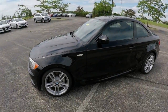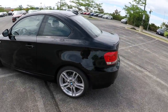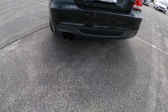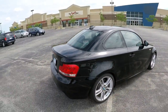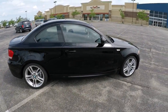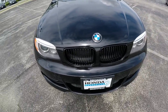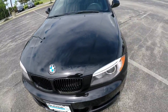Again, it is black in color, 2013. It is the 135i. We've got the double pipes over here on the left. You have to excuse the wind. It's a little windy out here today. Of course, it has the BMW front end, the gorgeous BMW traditional front end.